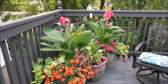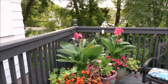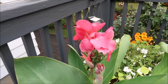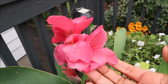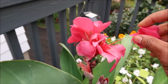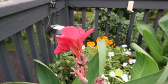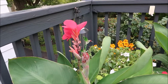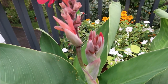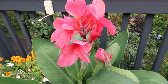I am so pleased with my deck plantings. They look so healthy and good, and I love how the cannas have been opening up throughout the time. Now this one, of course, is a little worn out. So what I will do is just pull it out, and that leaves these others, and it leaves room for them to come up. And I think it actually encourages more blooms. You can see that here. Now this one is definitely opened up and it's looking really, really good.